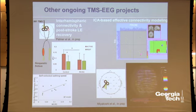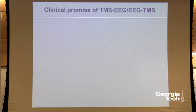The other ongoing projects: Jackie's doing this to look at the lower extremity. All of what I've talked about today in stroke has been the upper extremity. However, there are a lot of balance impairments and decreased ability to walk after stroke. So Jackie's leading the way on figuring out how we could use this concurrent TMS-EEG approach to understand the cortical substrates of walking dysfunction post-stroke. And then we're doing some fancy modeling with collaborators at UCSD to again model the signal propagation of the TMS evoked response.